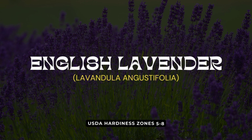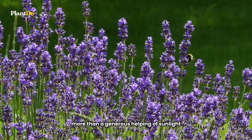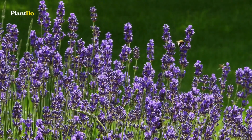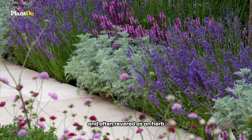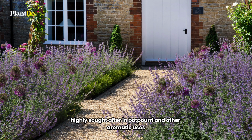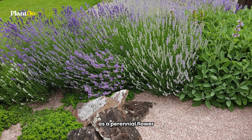Kicking off our Zone 7 gardening gold list is the ever-charming English lavender, a Mediterranean native that demands nothing more than a generous helping of sunlight and sharply drained soil to show off its best self. Lavender, while technically a sub-shrub and often revered as an herb for its intoxicating fragrance, highly sought after in potpourri and other aromatic uses, plays a dual role in the garden as a perennial flower.